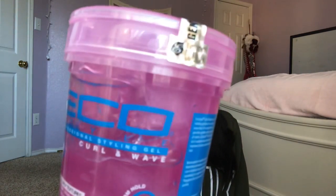I got this Eco Styler Gel. It's the Curl and Wave Purple. It's like a purple color. It's a really pretty color, and I didn't just get it because of the color. I mean, the color is pretty and everything, but I actually want to try it. I genuinely want to try this out and see how it works on my hair. You know, I don't really do my edges when my hair is straight, as you can see. I just kind of let them do what they want to do. This was like $3 at Kroger.